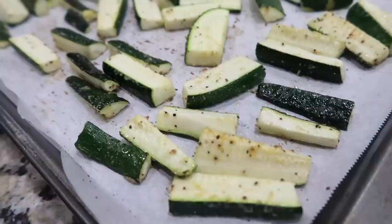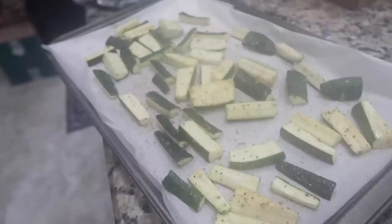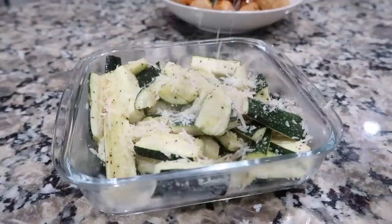The zucchini's out of the oven. I maybe could have let it go a couple more minutes farther. I like a little more brown on it. Of course, I could flip it, or maybe have cooked it at a higher temperature, but I'm not that picky. I am just hungry, so we're gonna get to eating. Oh crud, you know what I forgot about these? Parmesan cheese.